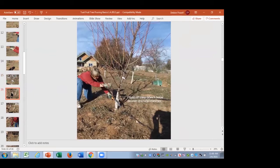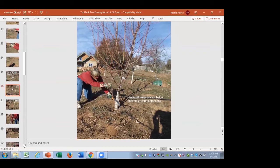Okay, first task was to take off these lower branches that are real close to the ground so that the tree can concentrate on growing main structural branches farther up the trunk. So she's cutting off one of the first couple of main branches. Next slide.